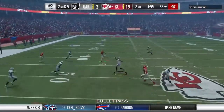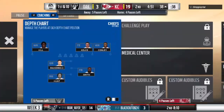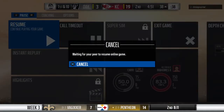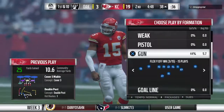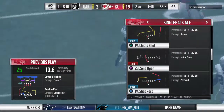Mahomes to throw on 2nd down. Oh, he's got a man wide open, complete. And he'll be knocked down sideways. Elsewhere on this Sunday in the NFL, they're in the 2nd quarter in Detroit. The Patriots, they're out to an early lead. And we'll keep an eye on that one as our game goes along here.